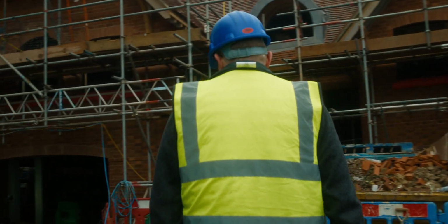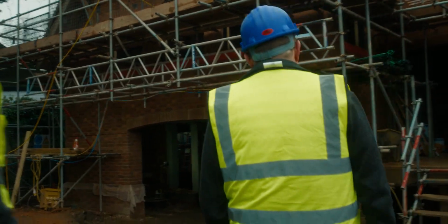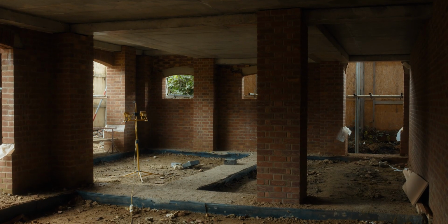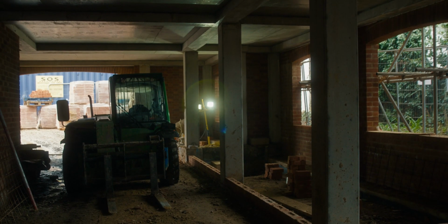We were brought in when they were just on the verge of getting planning permission. For us to be involved that early is not always the case, but it's nice to be, and it means that we're signed up and a party to all of the design processes and ideas. The project's got just about every form of construction known to man in it.